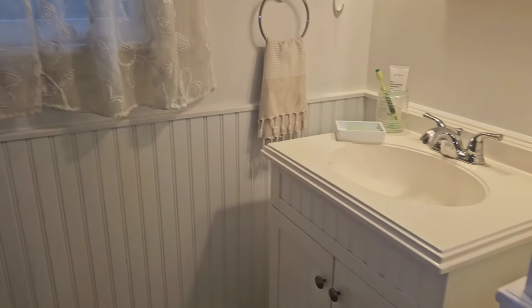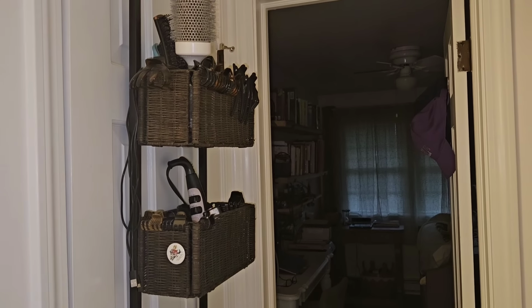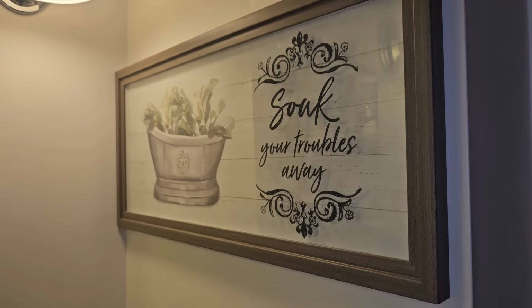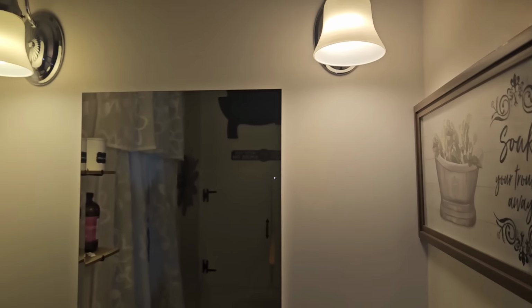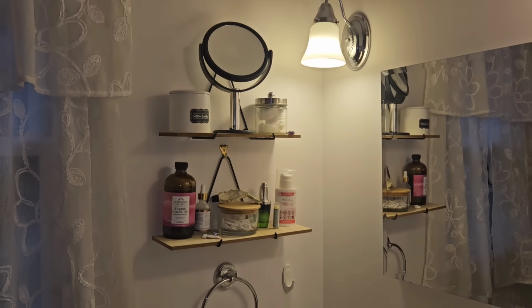It's a pretty little apartment with wainscoting. I put these on the door to hold all my hairbrushes and my hair dryer and my clips and stuff like that. Put more shelves, tiny shelves there, but they work out well.